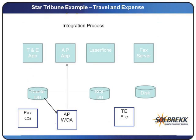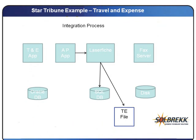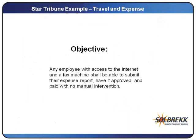The PeopleSoft AP module was then triggered to pay the travel and expense report. Then the PeopleSoft transaction information was sent to Laserfiche index fields. The PeopleSoft application was then modified so that users could, by simply clicking on an icon, search for the receipts stored in Laserfiche. We had now completed the integration project and met our objectives.